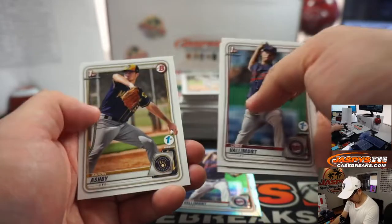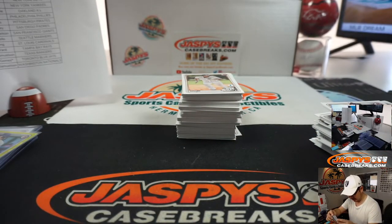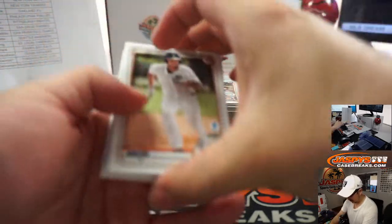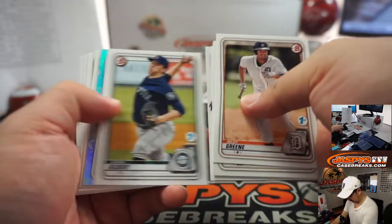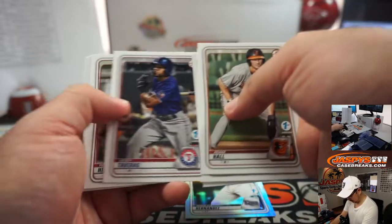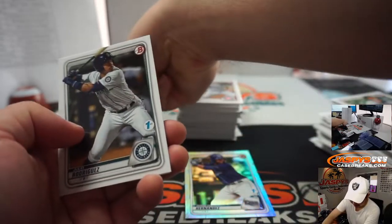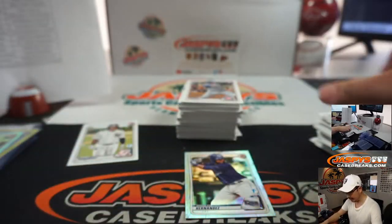Chris Valamont for the Twins. That'll be for Dan Carlberg. Reynaldo Hernandez for the Rays. Another Jasson Dominguez for the Yankees. That's the second one for Aaron Tooley. Nice.